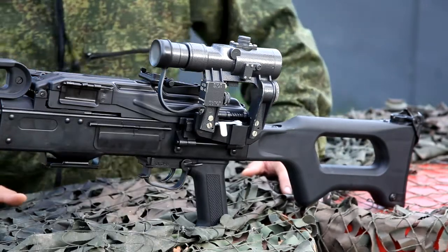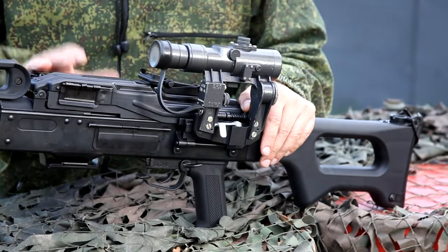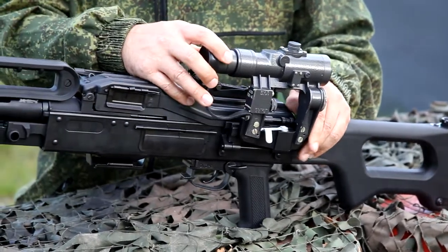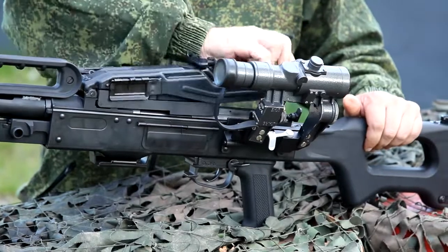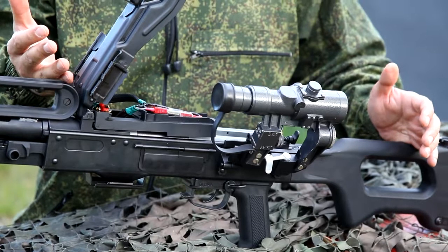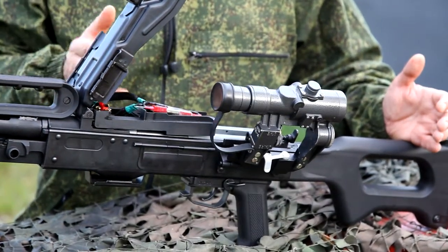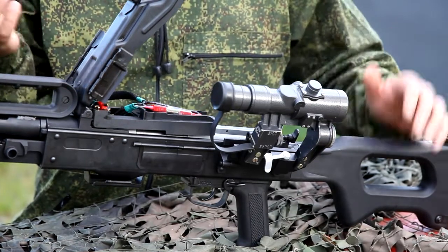Next element is that the top cover is not going vertical as it goes on the firearm. Here on the airsoft model it goes about 60 degrees and not further. It is not limiting your access to the hop-up, however it's not 100% accurate.